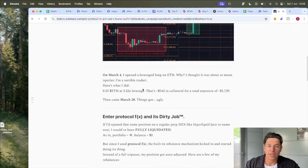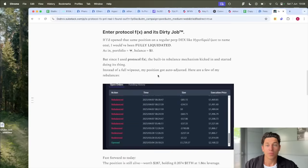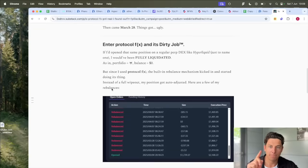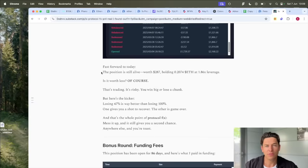So this guy took out a 3.2x levered position on $500 of collateral to gain $1,700 of exposure. On a normal perp DEX, this would mean that if price comes down by just under 30%, his entire position is going to be liquidated. Now, price action did come down that quantity, but the liquidation break mechanism was applied, and what this ended up meaning was even at the point that he should have been liquidated, he still held about $287 worth of the position open, which of course is still a big loss. He still lost 47%, but he didn't lose 100%, right?